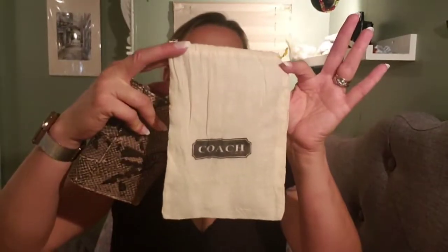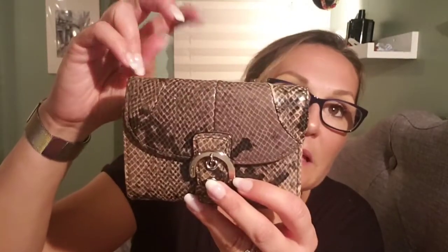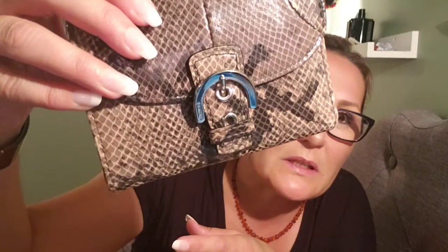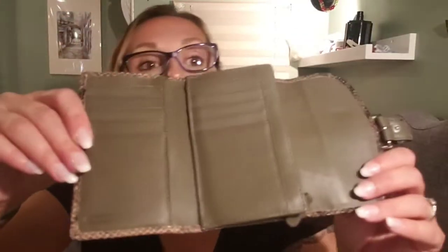Most of the purse and wallet items I have are vintage. This one's not vintage, but it is an older style. It actually goes to a purse that I sold a couple of years ago. It does come with a Coach bag. So there's your little Coach bag. And here is the beautiful snakeskin. I don't think it's real snakeskin. It is real leather. See the Coach logo. Very pretty.